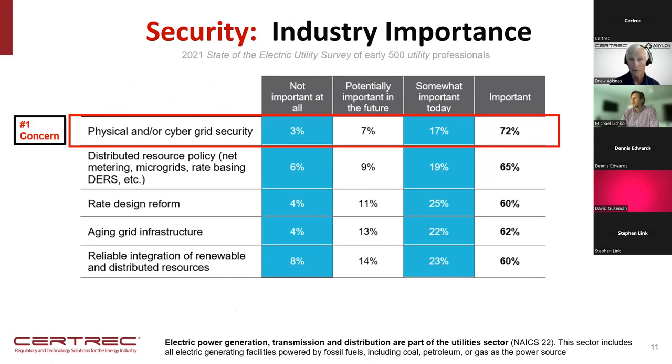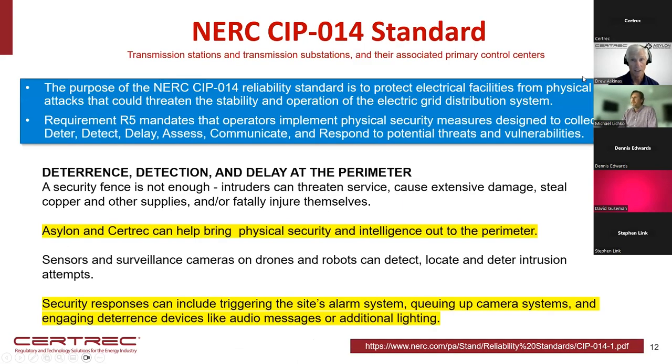What's the most amazing statistic on this chart for me is that there are 3% of the respondents out of 500 who said it's not important at all. So, right, important, somewhat important, you expect it to be near 90s or above 3%. That means about 6 people responded, and I think that's kind of wild. So, and even if you look at the other sort of topics that came up, security is top of mind.